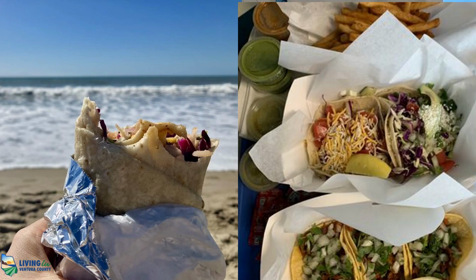Be sure to stop by Pierpont Tacos on Tuesday. They have 2-for-1 fish tacos as well.